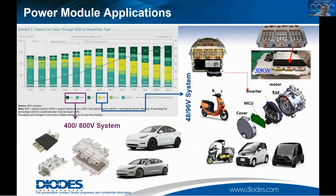As you can see, the right-hand side is for the regular MOSFET and micro HEV application. So you have a regular MOSFET in the power module, and at the bottom you see a typical application for the silicon carbide power modules.